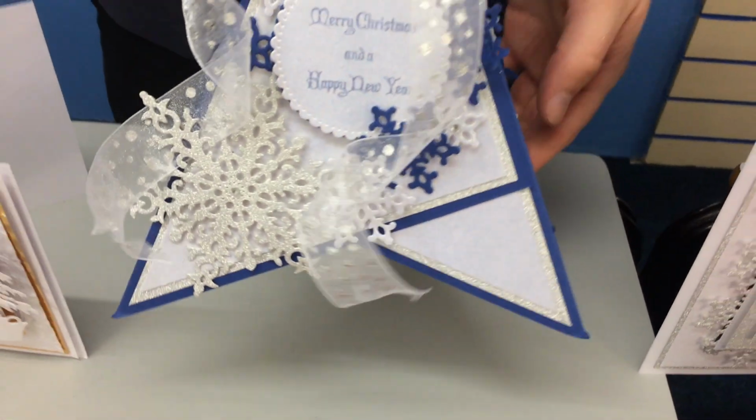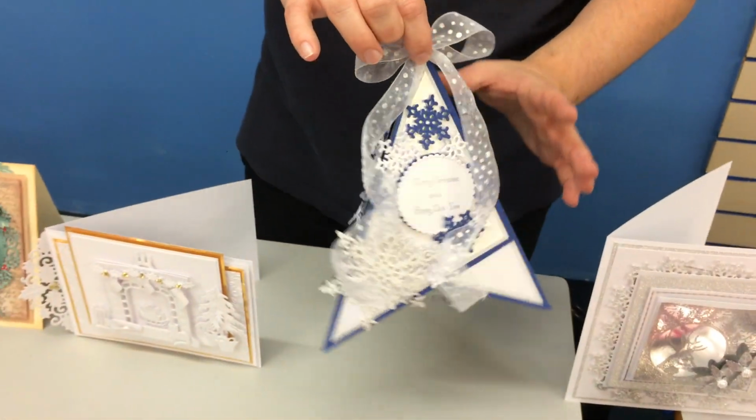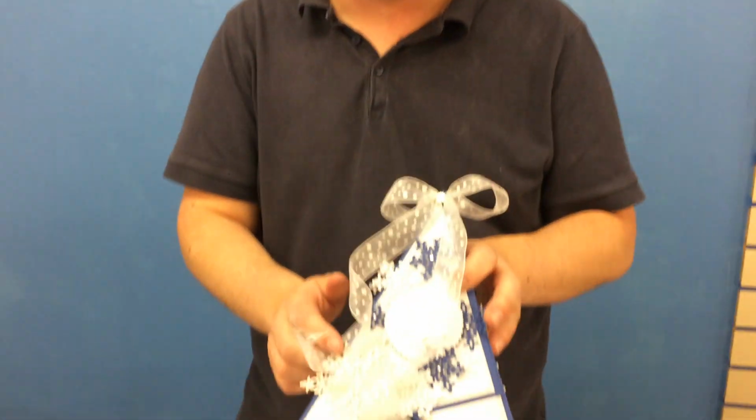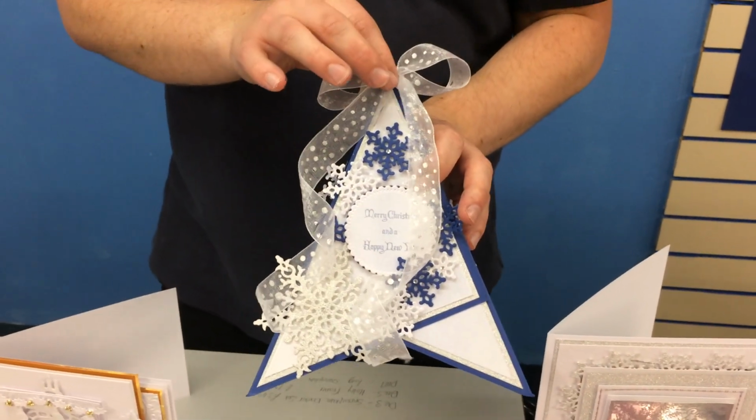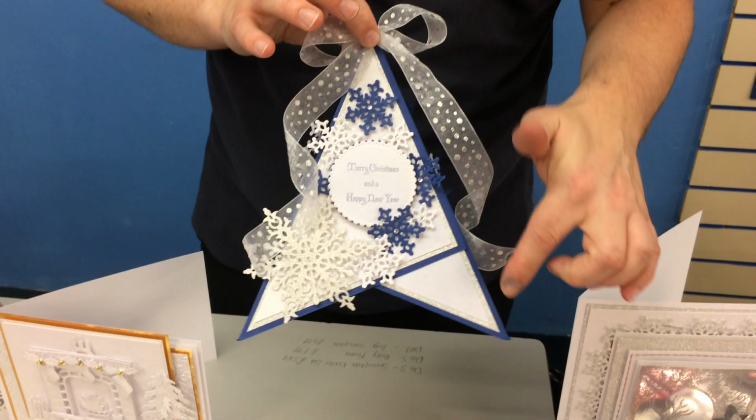And your pyramid card, the actual card blank I've used for this, is one that on this week's homework I actually show you how to make. So if you want to know how to do it, even if you don't want to take part in the homework, pop onto that page and you can have a little review of that video and I'll explain to you how you can make these in any size you want to. It's really, really easy.